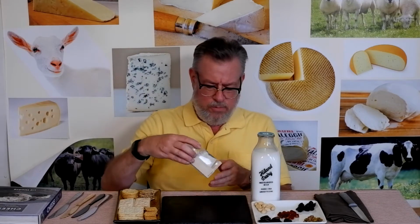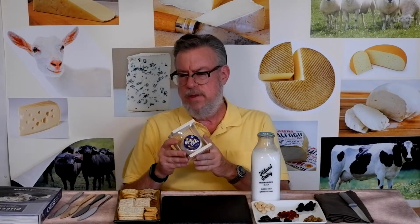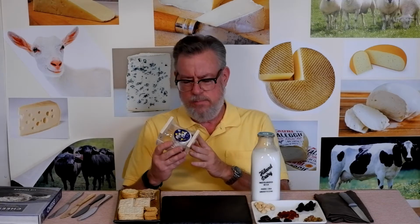This one I can tell has a pretty fuzzy rind, and they have some sort of gray ash on the outside. Makes you think it's getting moldy and going bad. And so all the research I did said, don't worry, nope, that's not it. That's not what you think.